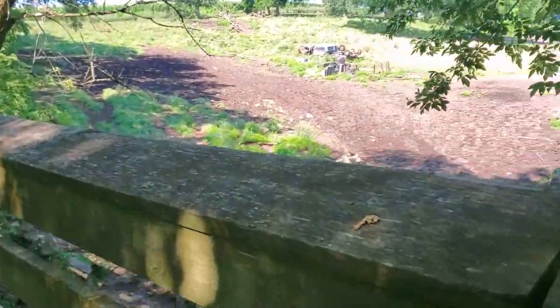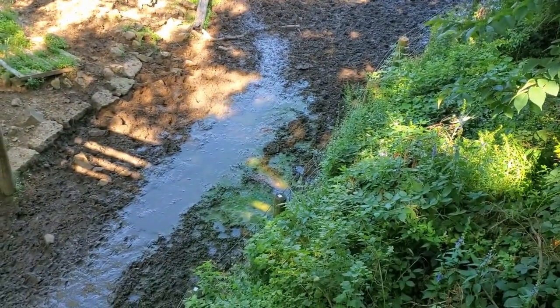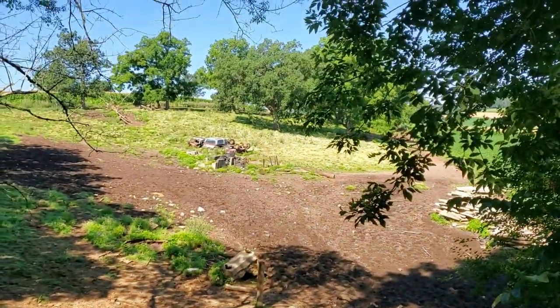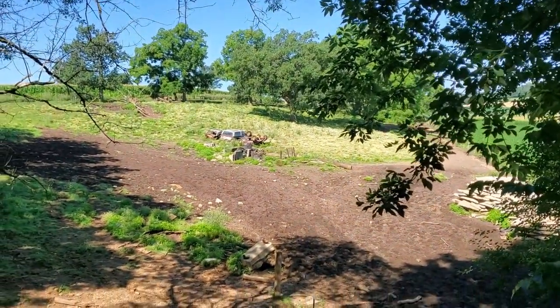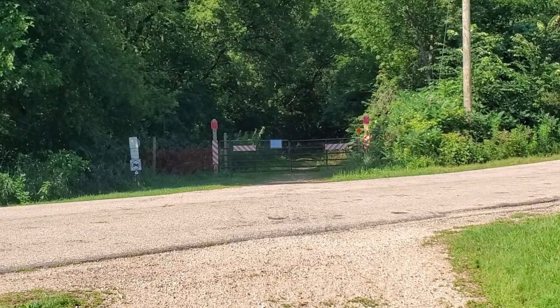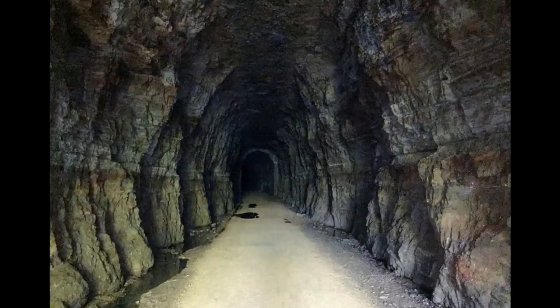Oh boy. She's got cars, but no water. Oh yeah. See all the cars? Yep. Seasonal creek. So that is the part of the Monticello segment that goes to the tunnel.